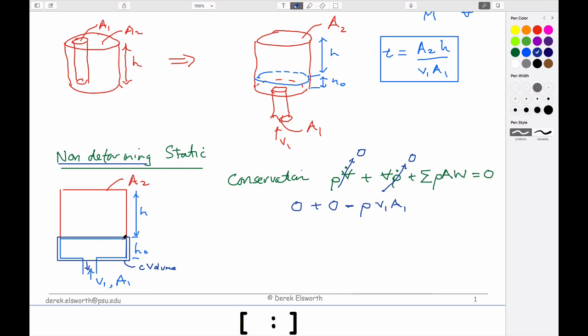And what do we have going on here? We have fluid coming out of the top of the system. That is going to be plus the same density, times whatever the velocity is relative to that component. Call it V2, and area A2. This is coming out of this control volume. The surface isn't moving. It's coming out, so this is positive. And so that's our conservation equation.